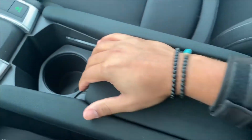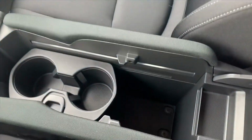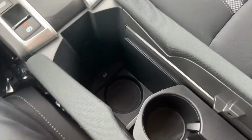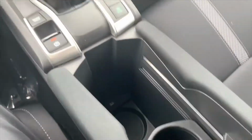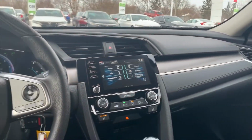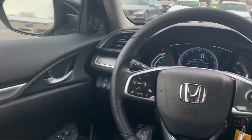Your center console, you can adjust to your liking. Opens up all the way. You have a nice little change tray in behind here. Your cup holders are removable, or you can just slide them back and forth. You do have a deep cup holder and another charging port just at the bottom there via USB. And your interior trimmings are very sporty, keeping with the style of the vehicle. Everything looks very clean inside the Civic. It's no wonder it's been the number one selling car in Canada for 21 years in a row.